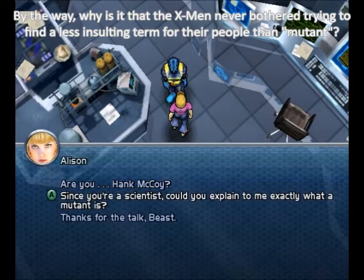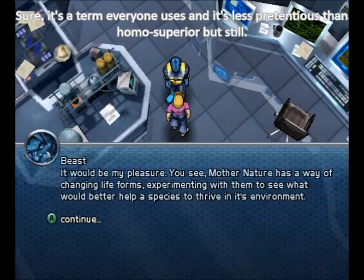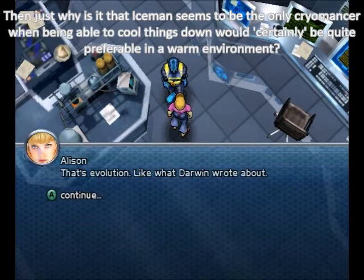Since you're a scientist, could you explain to me exactly what a mutant is? It would be my pleasure. You see, Mother Nature has a way of changing life forms, experimenting with them to see what would better help a species to thrive in its environment. That's evolution, like what Darwin wrote about.